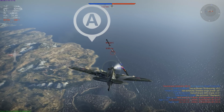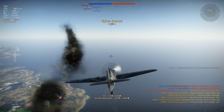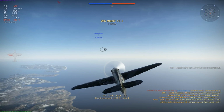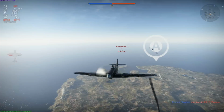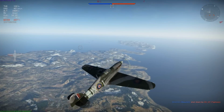We break down towards them, and as they go head to head with a friendly I-15 and knock them out, we're able to achieve another pilot kill for number 11. At this point we see a Nimrod Mark 1 coming towards us, and rather than try and turn fight the biplane, which will always win, we decide just to fly off into the distance. We believe that our higher top speed and our better acceleration on the whole with increasing speed will enable us to pull the distance and allow us to come around for another head-on pass.